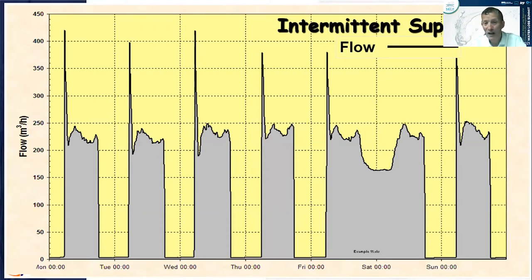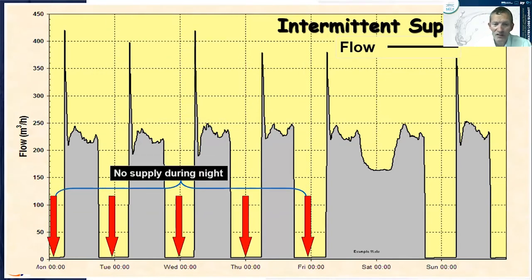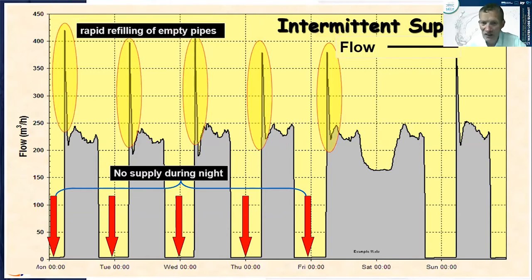And we're getting to the end now. This is intermittent supply. This is a logging result on intermittent supply. Just to touch on this one, you can see you've cut the water off for a certain time. When you turn the water on, you immediately get a refilling spike, which is not good for the system, and it's also not good for the water meter. It can damage the water meter.